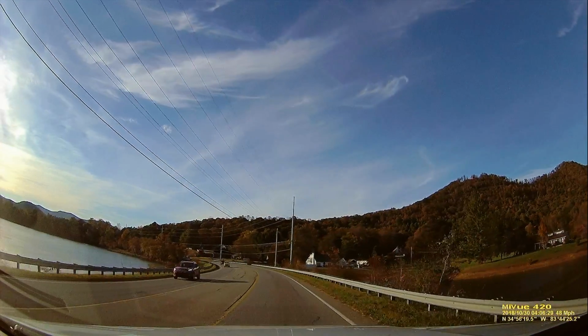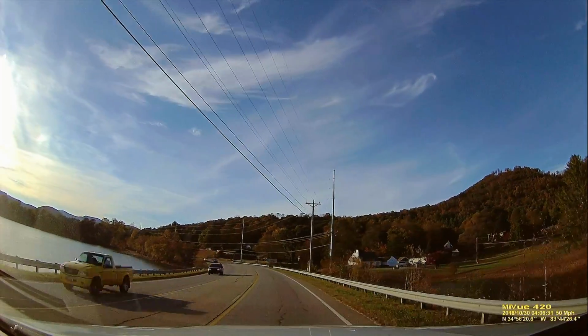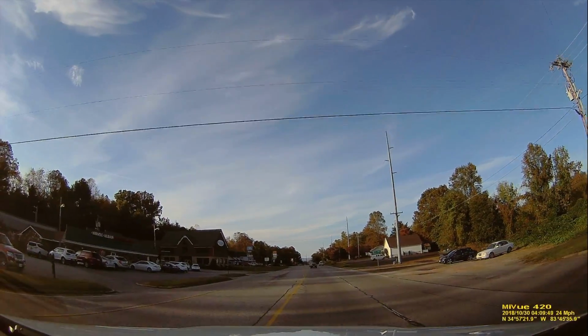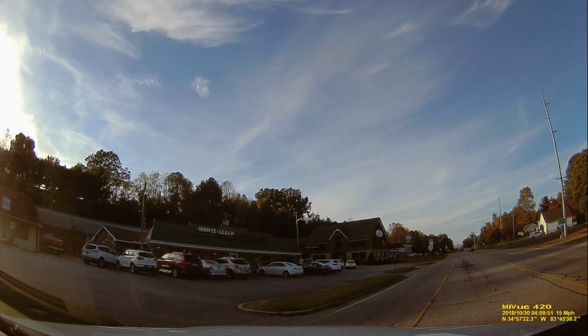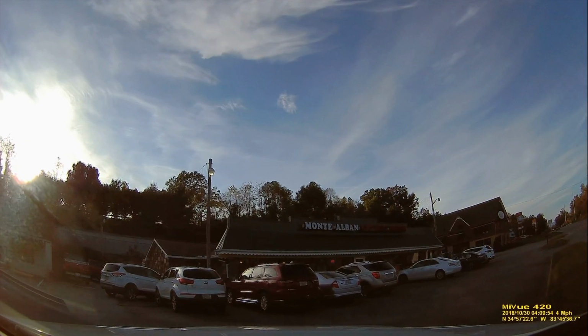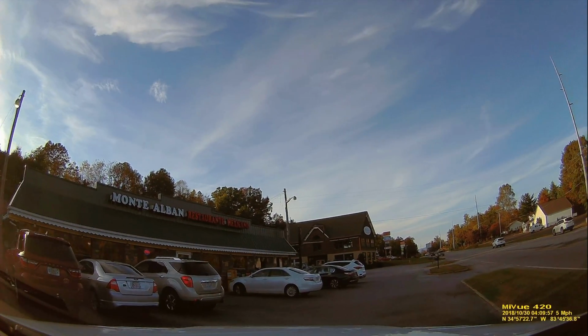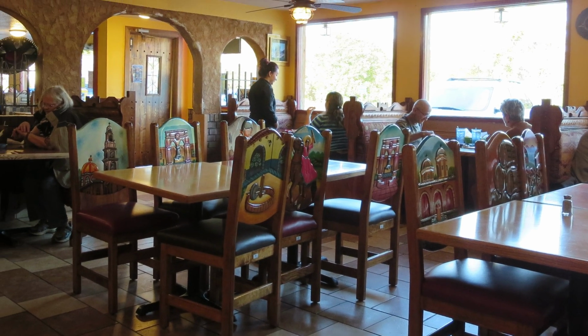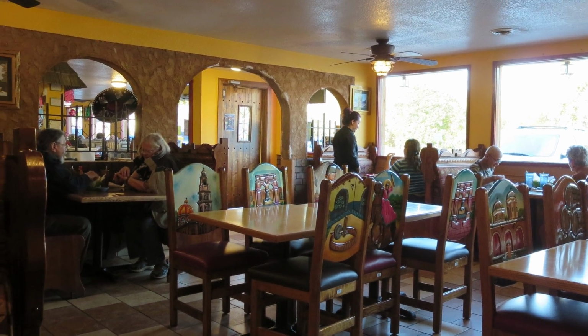We headed back down the mountain and into the town of Hiawassee, where we pulled into the highly recommended Monte Alban Mexican Restaurante. We found great food with great service at great prices.